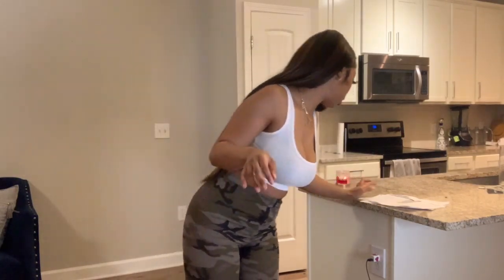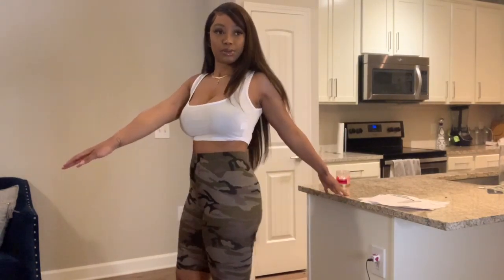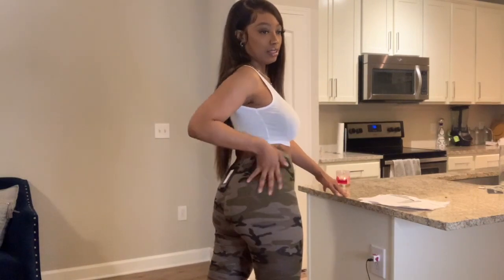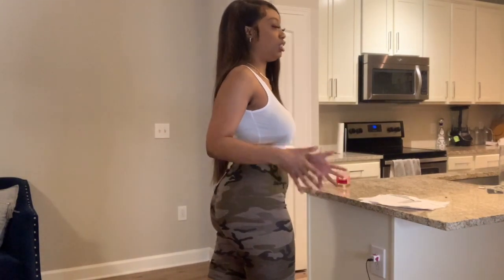The ones I had on in the beginning of the video, the gray ones, they're from Pretty Little Thing. Any ones that you see me in on Instagram, they're from Pretty Little Thing. So these are khaki camo print cycle shorts, and they're basically just biker shorts. Not see-through, not a cheapy material, but still very affordable. Their biker shorts are like $10.